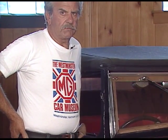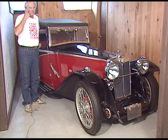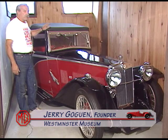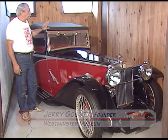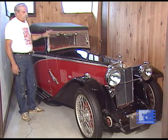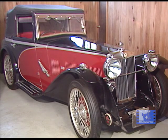This is an F-type. This is an F3. According to the chassis number, it is the last F produced. Normally, these F-type salonettes were hardtops, but this was ordered to be a convertible by a family in Montreal. The paint scheme is not original, and this horn is not original, but outside of that, it's quite original.